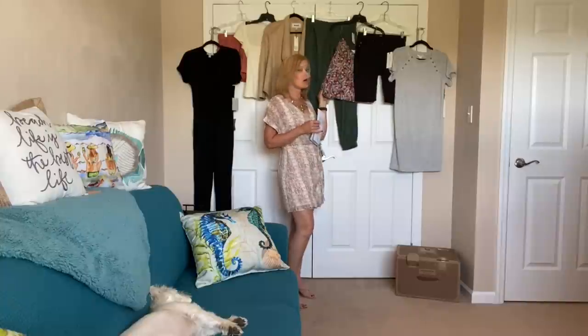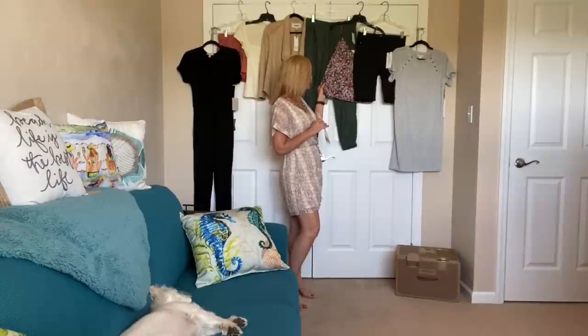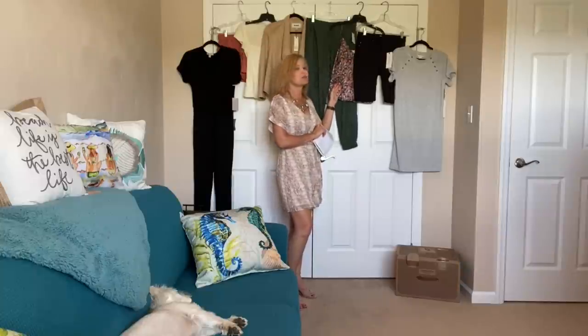$12.50. How awesome is this trunk? I'm so used to getting expensive items. I can't believe how cheap these pieces are. $12.50. And the colors go so well with these joggers. If I kept the joggers, I might keep the cami, but I'm not sure.